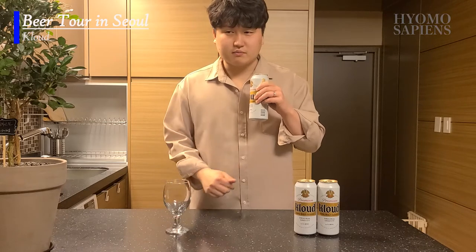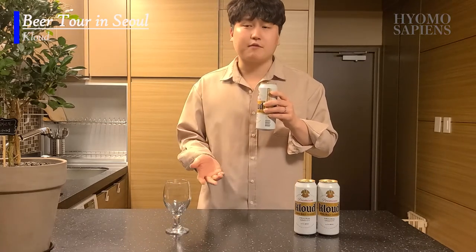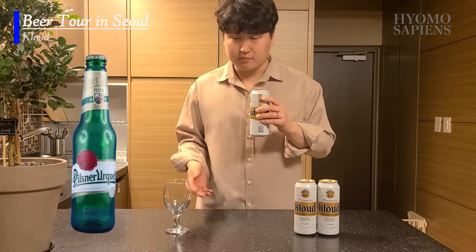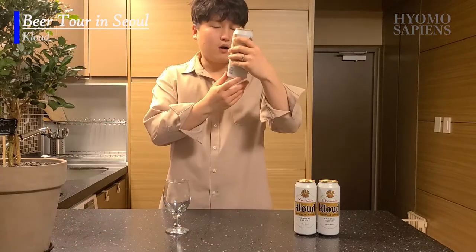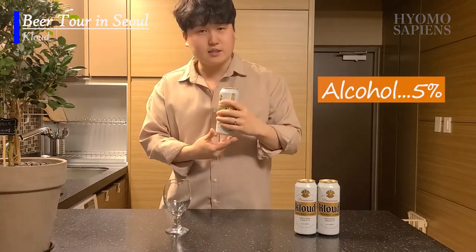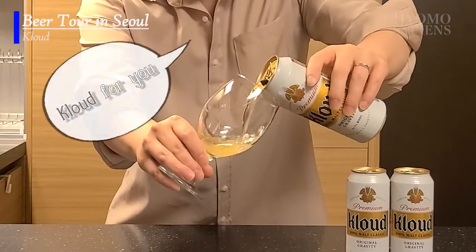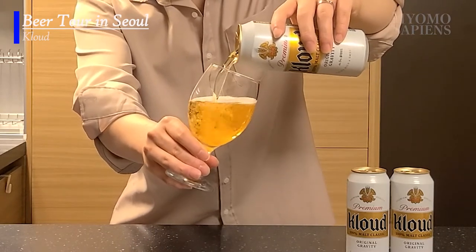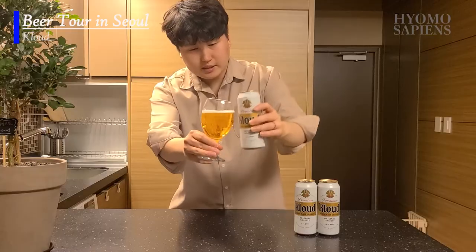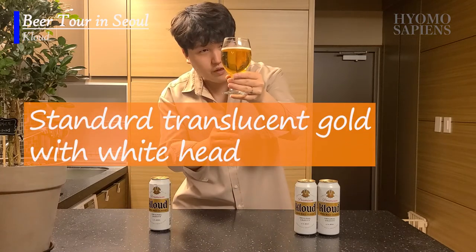Personally, as soon as I smelled it, I felt a little bit of the characteristic from Pilsners. Pilsner beer had a similar taste and a similar smell like this. The alcohol is 5%, and let's see the color. Here's Kloud for you. So this is basically a standard translucent gold with white head.